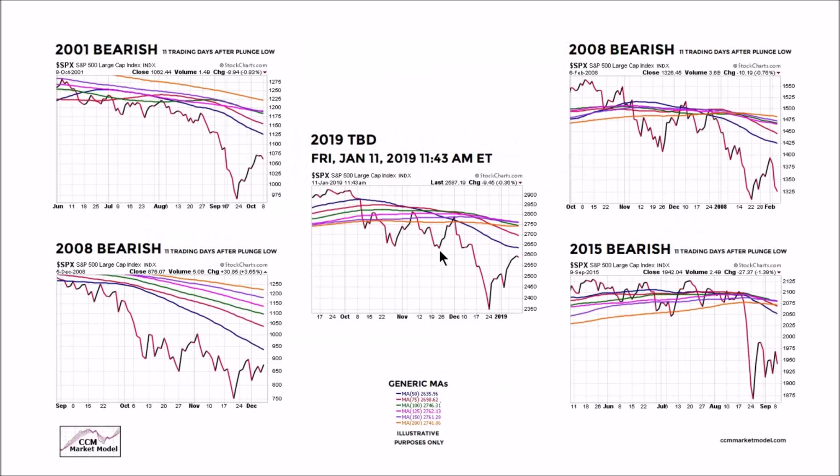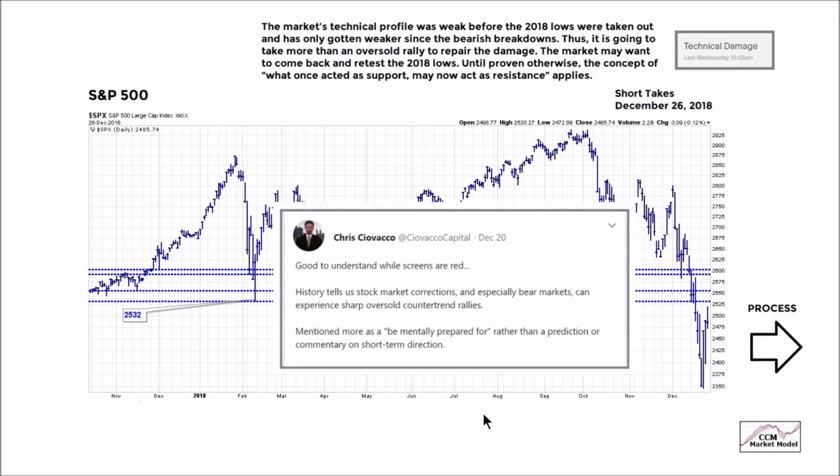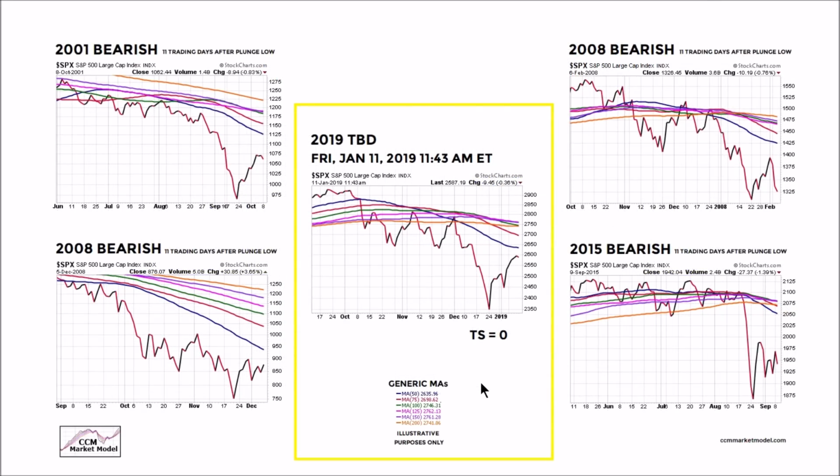Here are the exact same moving averages on Friday, January 11th at 11:43 a.m. We're still below downward sloping moving averages in every case. Hard to make an argument that this looks discernibly different from this or this. And while we know that you can get big, huge, sharp, oversold counter-trend rallies, given the fact that we mentioned it way back on December 20th, under our approach and to properly manage risk and to be ready to handle all outcomes, it's imperative that we stay aligned with the data.